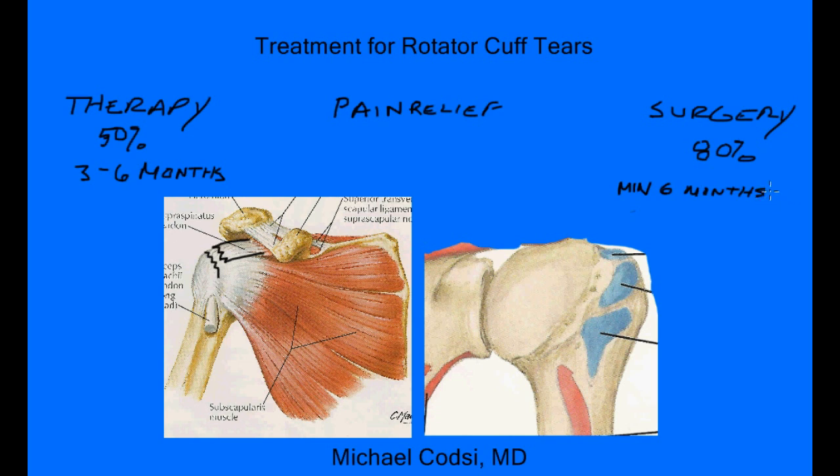Now, the other thing to consider is healing. So if your main concern here is not just pain relief, but healing of that tendon, this is a whole different ball game. If you want this tendon to grow back to this bone, it will not do so on its own, because this muscle only pulls in one direction. All these fibers pull this way, and it pulls that tendon away from where it's supposed to heal. So it will not heal on its own, and the only way to get it to heal is to do surgery. It will not heal with therapy.